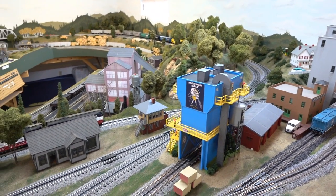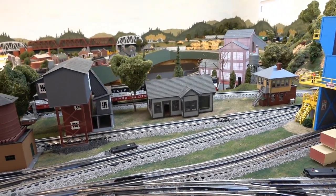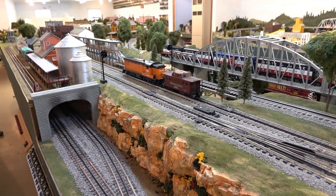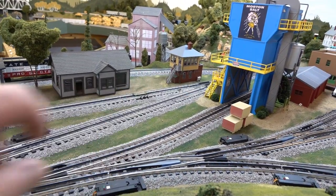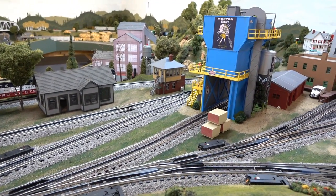That's pretty much the end. Well, not the end, but that's where you start heading back toward Lackawanna. This is the terminal, the very southern end of the layout, Wilson, West Virginia. And that switch right there between Morton Salt and the switch tower, that's the reverse loop track, basically. As you loop around and come back around, it'll throw switch number 3 automatically.